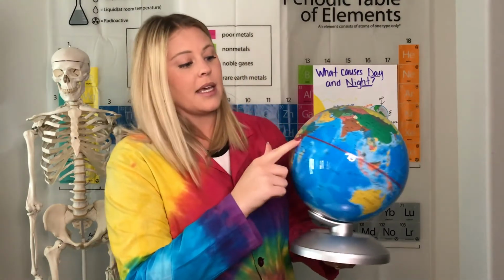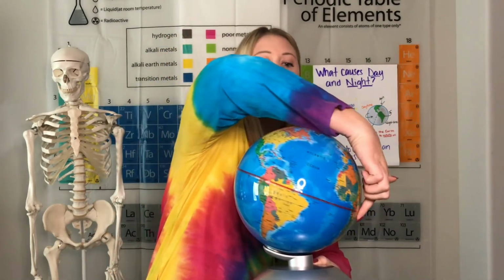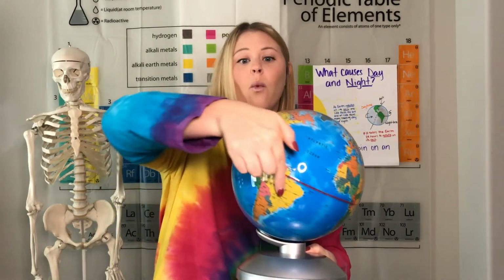Now it takes the Earth about 24 hours to make a complete spin. So if I put my finger on Tanzania, right here in Africa, and I spin the globe around, one full rotation, back to where I started, that would be 24 hours. Well, it's actually like 23.93 hours, but we count it 24. So let me do that again. This time, let's pick Brazil in South America, okay? My finger starting here. It's gonna make one full rotation, back to where I started, and that's 24 hours. So in 24 hours here in Kansas City, we experience daytime and we experience nighttime.